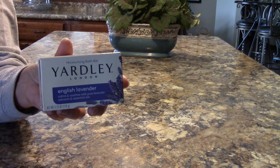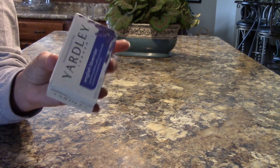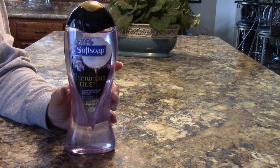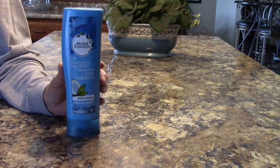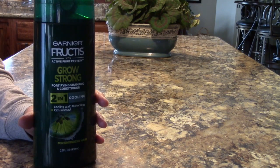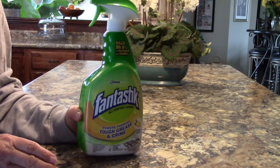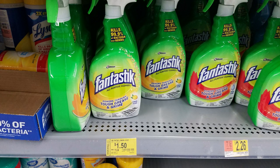I got some Yardley English lavender soap. This really smells good. It's just 10 cents a bar. And believe it or not, I'm still finding soft soap in the older bottles, now 75 cents. And here's some conditioners we picked up from the clearance rack. I hope y'all can find some of these too. I got a bottle of Fantastic, regularly $2.26 for $1.50.